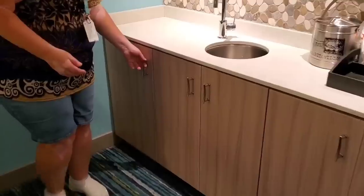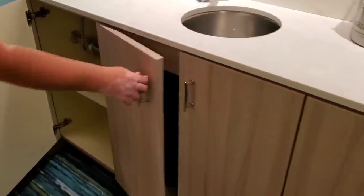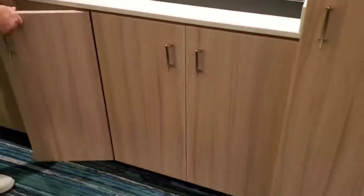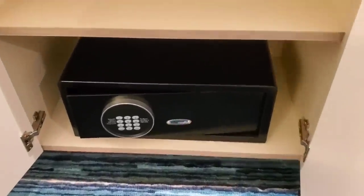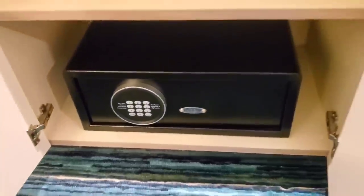So what's in these down below here? Just the plumbing for the sink. And you got a trash can. Oh, there's a waste basket. Gotta have one of those. And what's over here underneath this last one? There's the safe, guys. There's the safe. So definitely you can put your valuables in there.